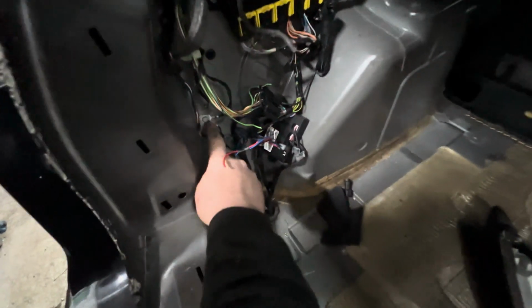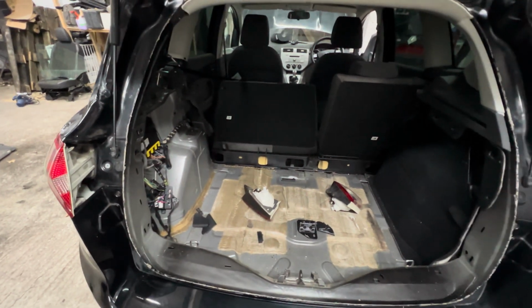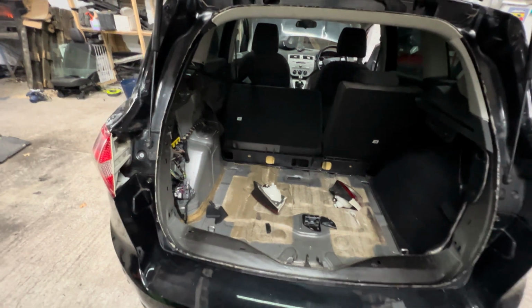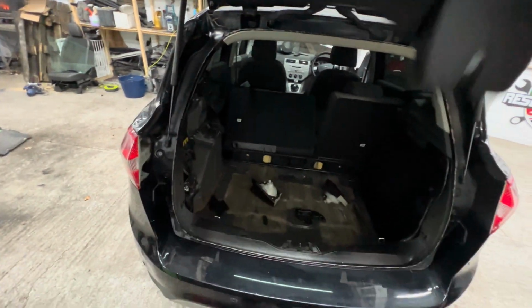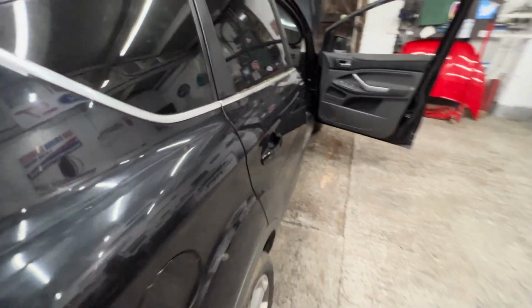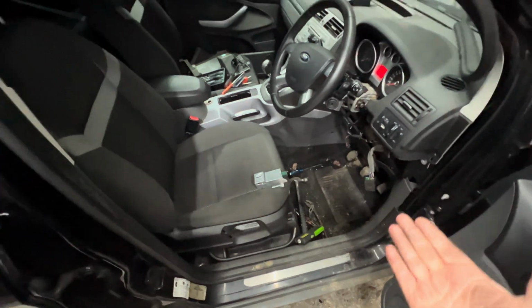I just connected it up, and now I'm getting power to the car. So I just wasted all morning trying to figure out what is going on and why it won't start. It must be the lock. It must be this. And it turned out that it was that all along.